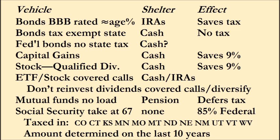By the way, that Social Security, heads up on some specifics. Present value analysis, also longevity and ability to use it. Take Social Security at the age of 67. And it is taxed in some dozen states. They're listed here. And heads up, the amount you get is based upon the last 10 years before you apply.